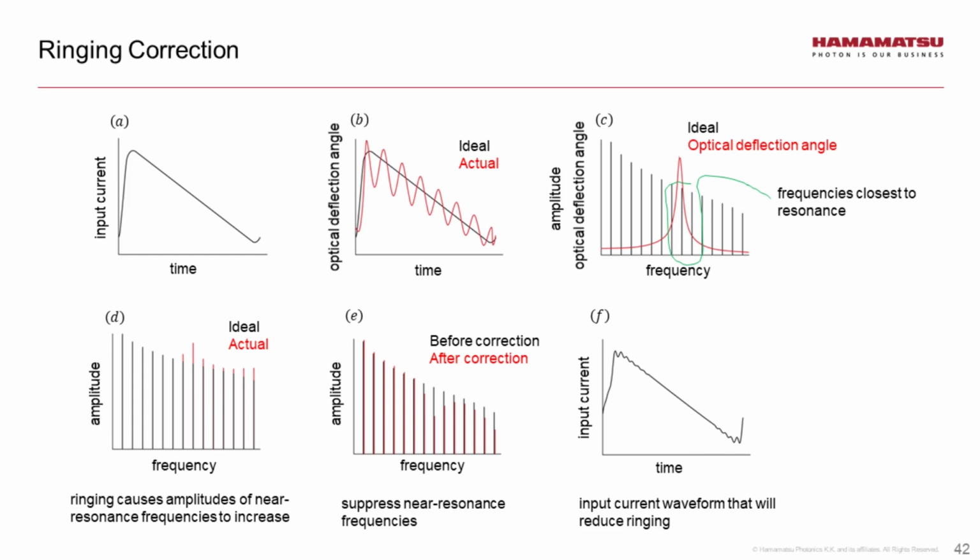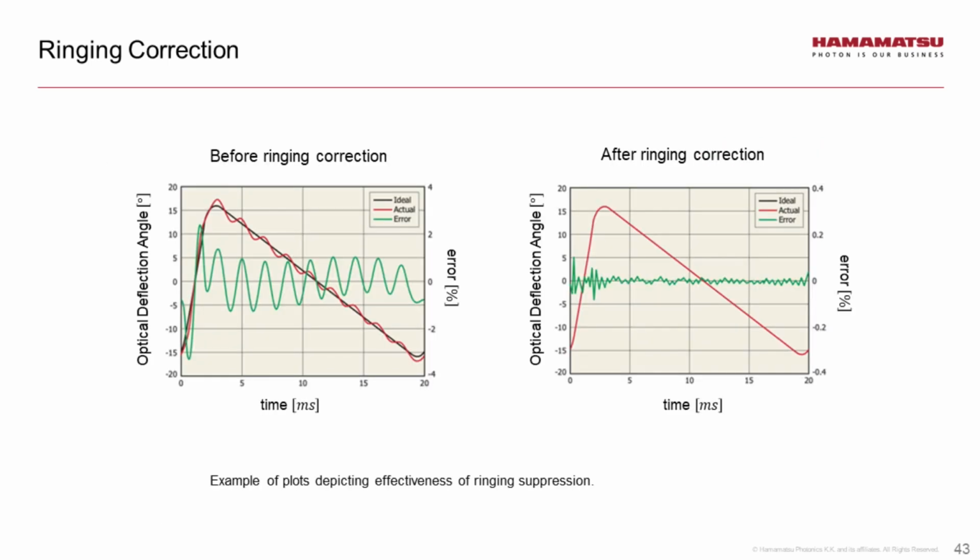In plot C, we have a Fourier transform. So we represent the input current in the frequency domain, and that's overlaid on the optical deflection curve as a function of frequency. The green mark shows the offending frequencies. These frequencies will contribute the most to the ringing phenomenon. And so we'd like to change the time characteristic of the input current so that these frequencies are removed. Therefore, we perform inverse Fourier transform with those frequencies suppressed. And thus, in plot F, you have a modified input current, which would give you pretty much the same deflection of the mirror, but with suppressed ringing.